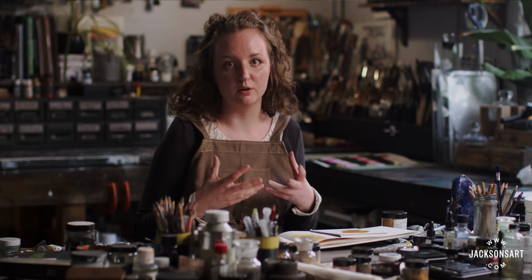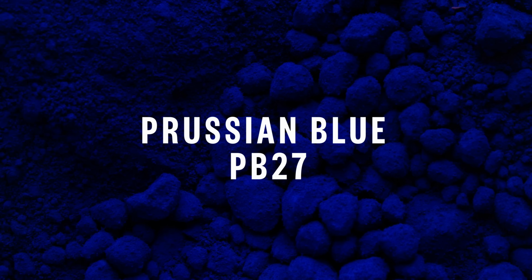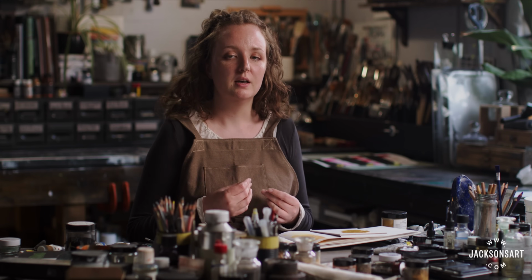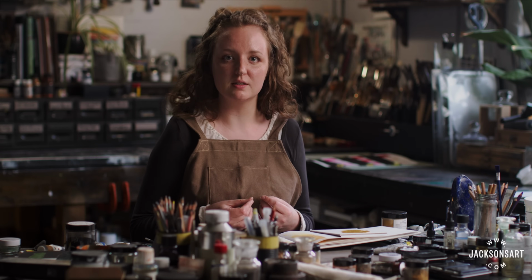Another reason why a hue might be used is that some pigments are not compatible with certain binders. Prussian blue is a good example of this. Most, if not all, Prussian blue acrylic paints are hues, and they contain a mixture of blue and black pigments rather than the genuine pigment. This is because genuine Prussian blue is quite unstable in alkaline binders.